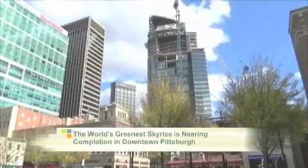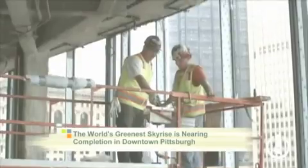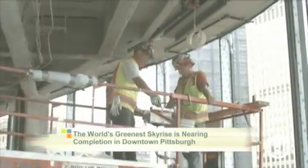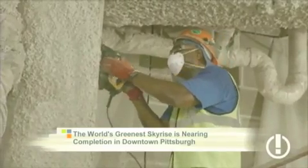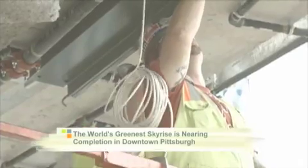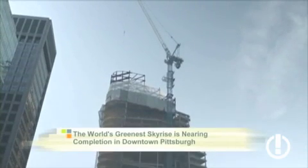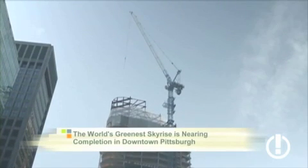But first, the world's greenest Skyrise is nearing completion in downtown Pittsburgh. The tower at PNC Plaza is full of cutting-edge green building technologies, many of which have never been installed at this scale in this country. So how did PNC make sure they would work when they're installed, say, 30 stories high? Well, the company created a mock-up in Greentree to make sure. Gary Salson is back with us to explain.